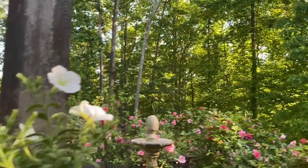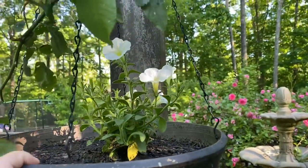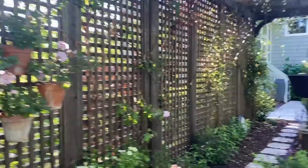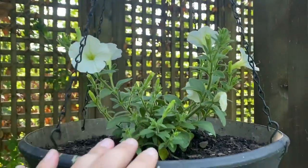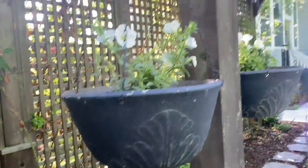And I went ahead and changed out my hanging baskets. I've now got Supertunia Vista Snowdrift in each one. And I've got all my geranium pots up on the wall. And let's see here. Yeah, so this is Supertunia Snowdrift. This is gonna completely fill this whole thing and hopefully cascade down the pot.